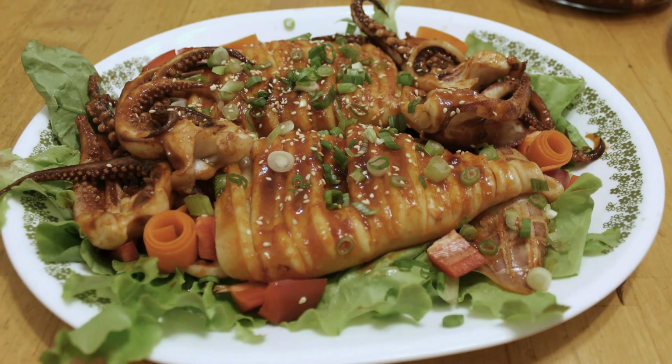But probably I would say my most unique dish, one that I have recently made, and I've made it a couple times because we really liked it, was a Korean squid dish, and I will put a picture of what it looks like. It's a Mengchi recipe. I will link to her video below how to make it, but I've never cooked with squid before.